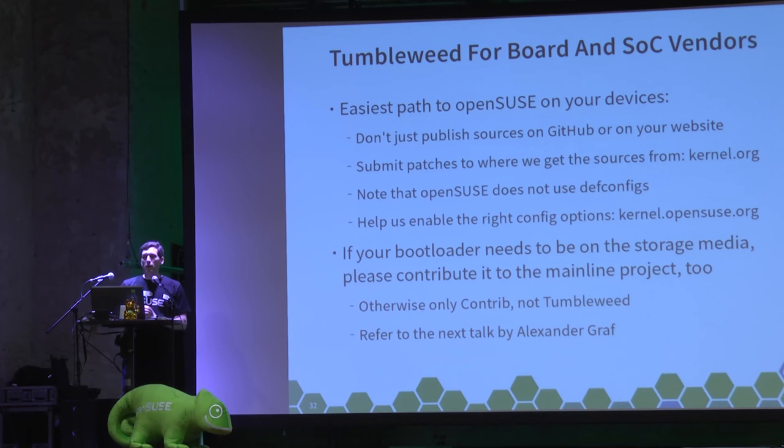And depending on whether you have your bootloader in flash storage or on a medium such as an SD card, then we also need to deliver that particular bootloader to our users. So that means that we need to have that bootloader sources available in Tumbleweed as well. And the only way to get that done is to submit the enablement patches for your particular hardware into the respective upstream projects, such as the mainline U-Boot. And from there on, we can then inherit it with the next release version.